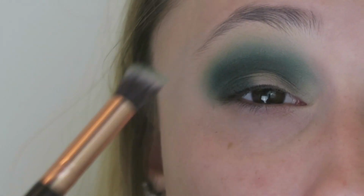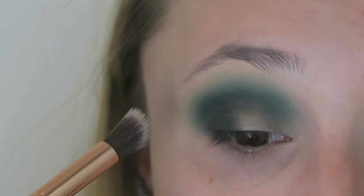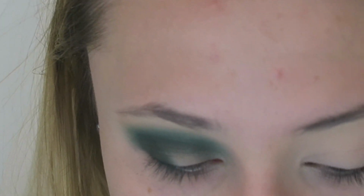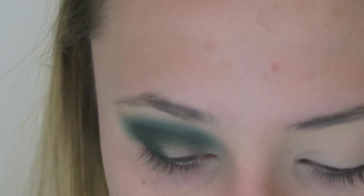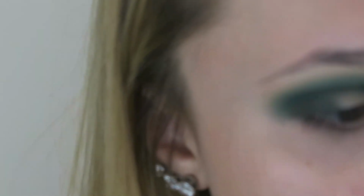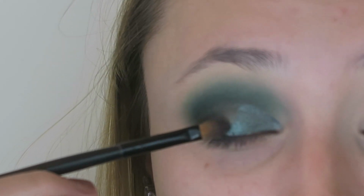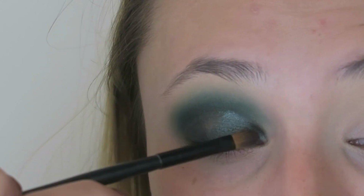Okay, anyways, yeah, I just went in and blended even more. So now I'm gonna go in with the shade Diva, which is this really pretty greenish color, and I'm gonna put that all over my lid. No, you're probably like, Amanda, that just blends right in, that's boring. Don't worry, we're gonna spice it up in a second.